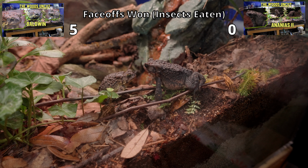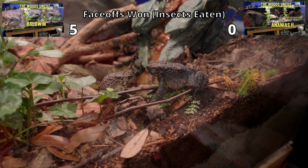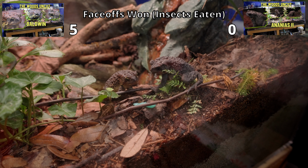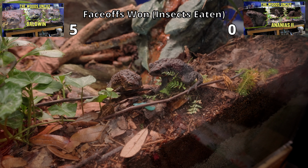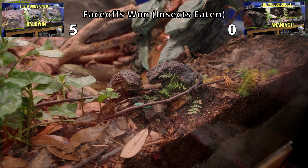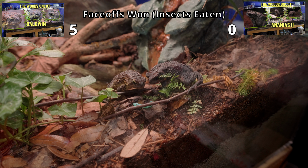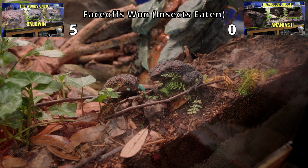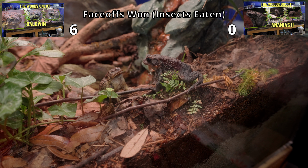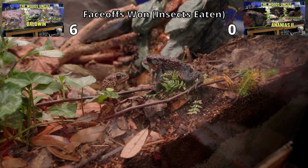And on this day, Baldwin made sure that we were recording one of his greatest victories inside the PA Woods Vivarium. Despite all of the food that's been going into the enclosure since the toads have been more active, Baldwin put on a spectacle. Again, this isn't his favorite prey item, silkworms and hornworms. He absolutely loves the dubia roaches, but he must have been starving. And again, with the weight that we record, he had lost 10 grams since August, so it might be possible that he needed to put on some weight, especially in the colder months, and this was his opportunity to do it.